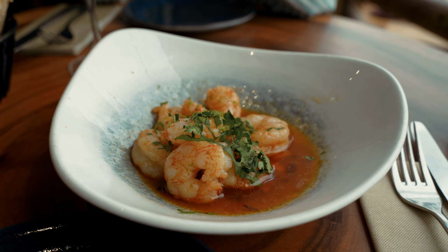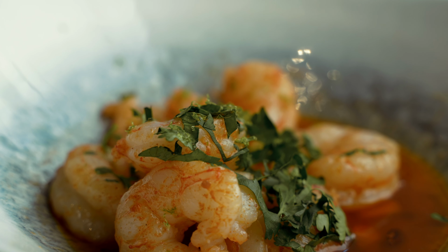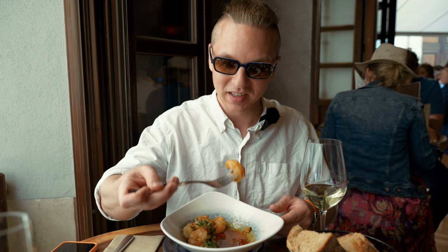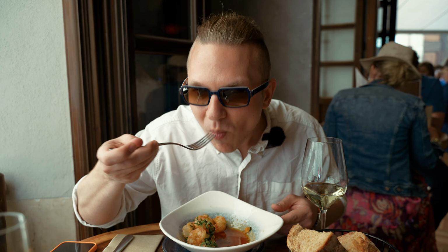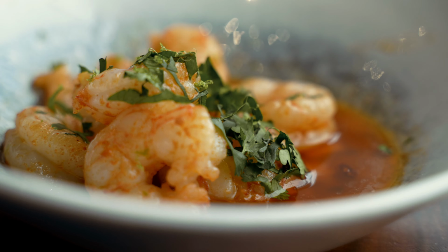It's our new day and I'm excited to try this dish called gambas al pil pil. Basically, it's prawns cooked with chili, olive oil and garlic. Smells extremely good. Gotta cover the shrimp in this extremely good oily sauce. And here we go. The prawn cooked to perfection.